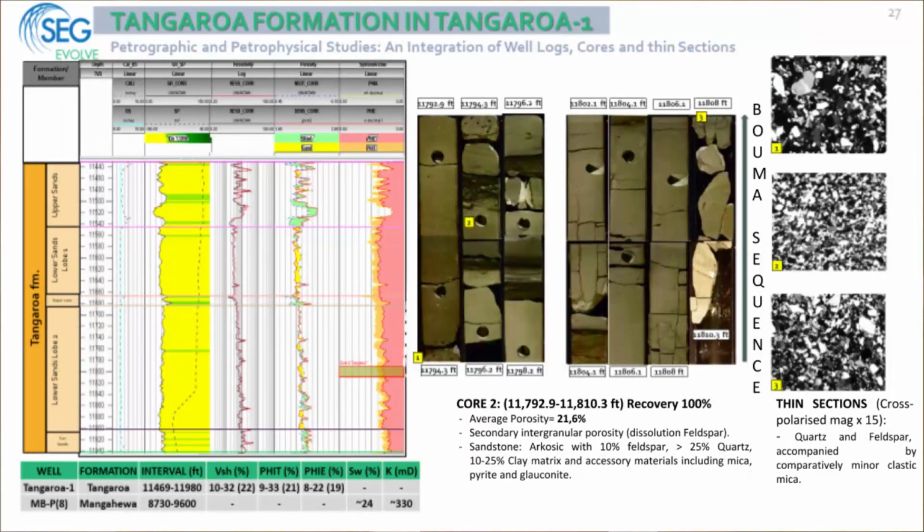Here we have the Tangaroa formation, Tangaroa 1. Tangaroa 1 provides good quality petrophysical parameters: V shale, total porosity, effective porosity, water saturation, permeability. Here we have an integration of well logs, core and thin section.